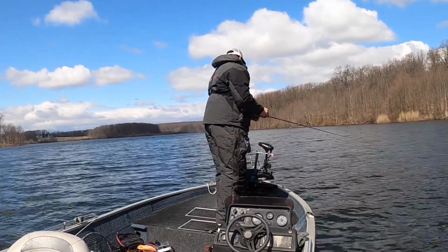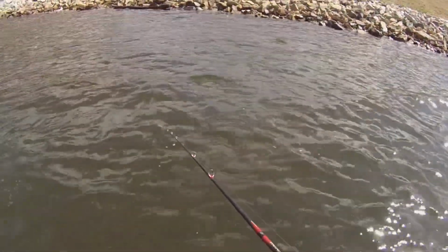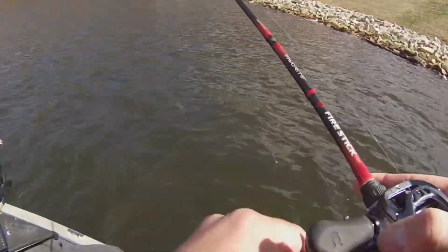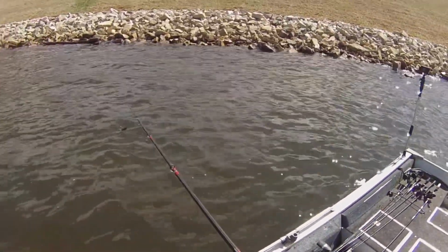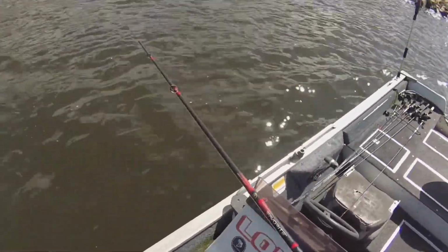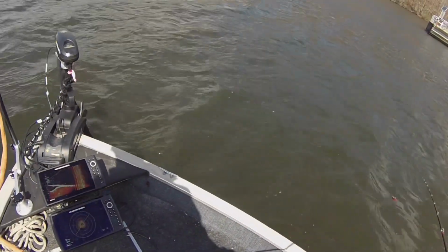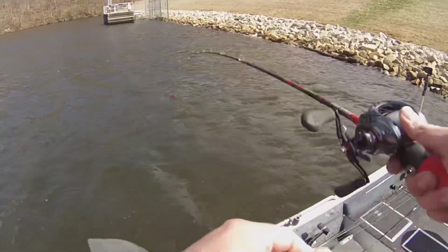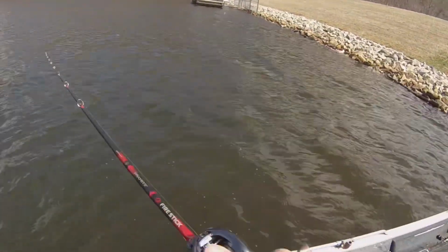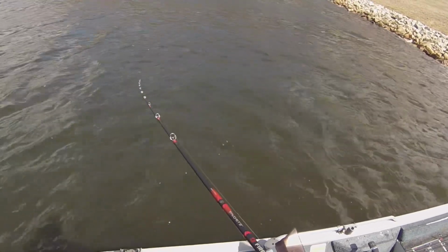They're usually schooled up if you do find them this time of year. Seeing what I do down here when the wind is pounding this dam, it's my favorite time to fish it, like it is today. And I'll drift to about here, and then I'll spot lock myself so the back of my boat comes up in that 2 to 1 foot of water. So 2.5 the back of my boat is in right now. And it puts me on this perfect parallel line with this dam.